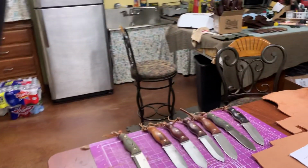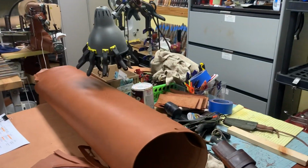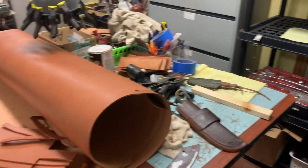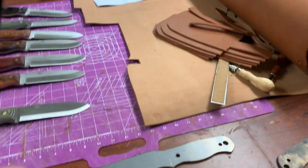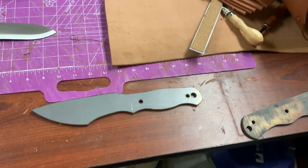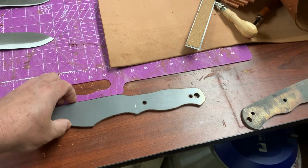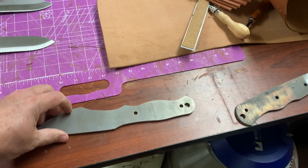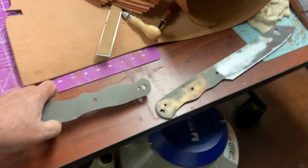And what is coming up next is I've got the blade blanks cut for Great Northern for their Alaskan survival knife. That's the blank for that. Okay. So those will be starting the heat treat coming up. That will be the next thing that we're concentrating on.